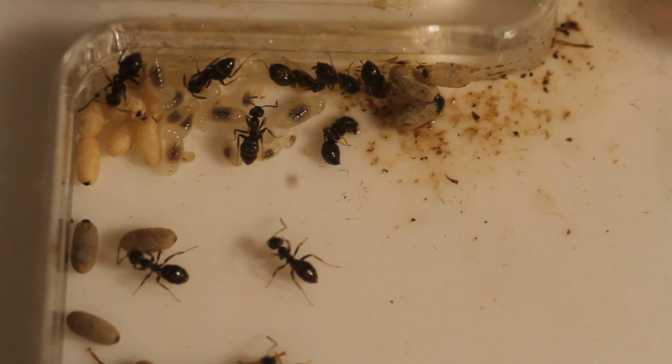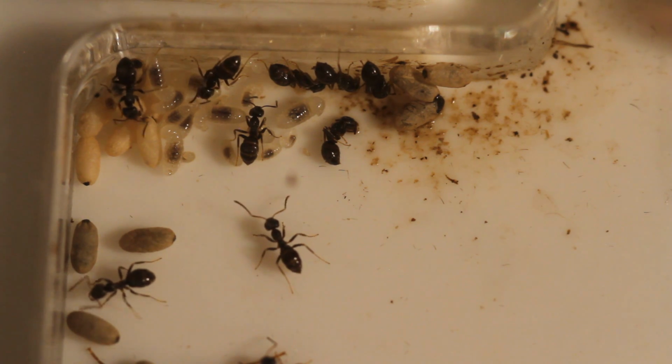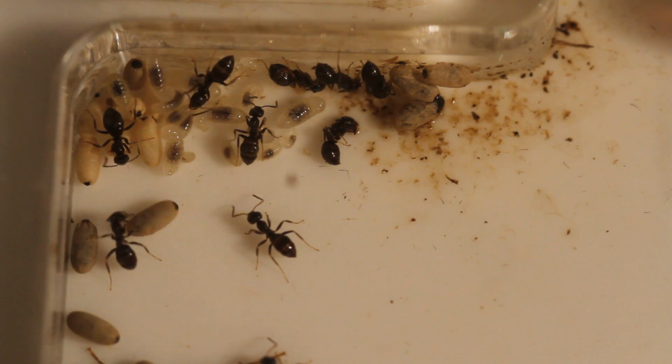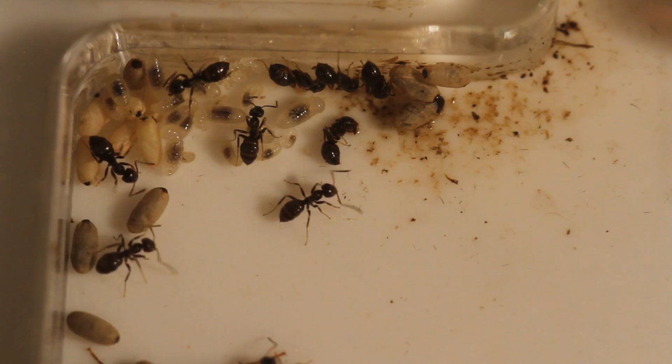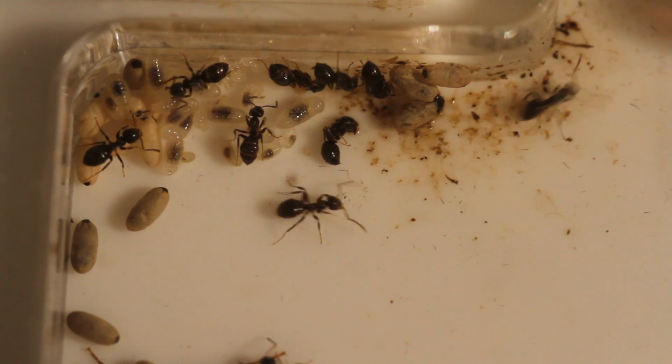So they're actually related. Now, talking of those pupae, unfortunately every time they hatched, they just got killed. There was only 5 of them in total, I think, left in the nest. So the workers dealt with that.